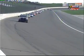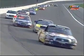All the trucks running up front stayed out on the racetrack, thinking the caution laps were going to be enough to get them in their fuel window.